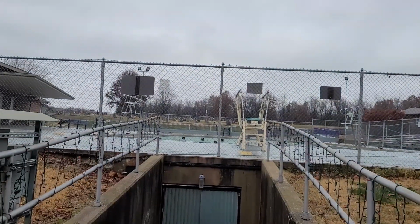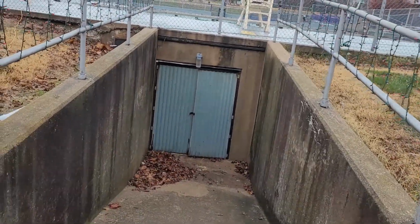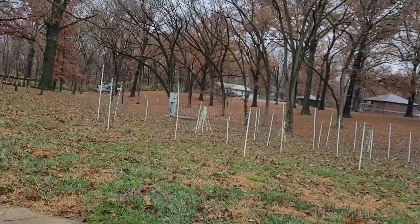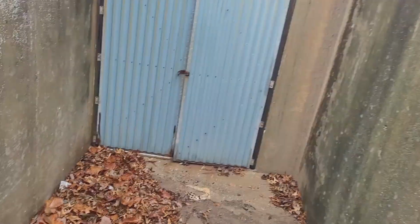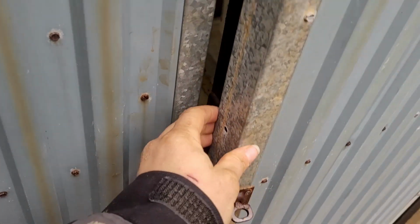All right, the city swimming pool here has some kind of underground deal. Get a closer look at that. Christmas lights up. You can see I already slipped because I was down here once just to check the door. They don't lock it.